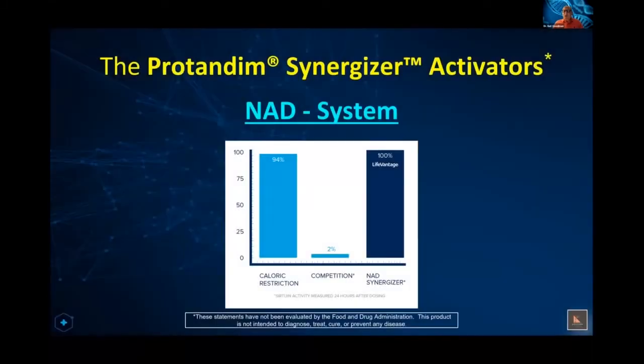This bar graph illustrates that caloric restriction, the left light blue bar, increased sirtuin levels by a respectable 94%. When our competitors tried to use NR to make more NAD, it only increased sirtuin activity by 2% in 72 hours. Up to this point, it was the only way to get a bump in NAD without caloric restriction and stressing the body.